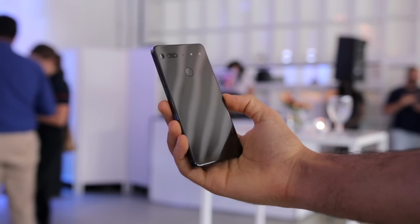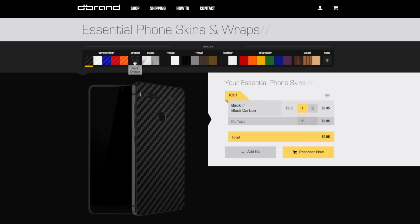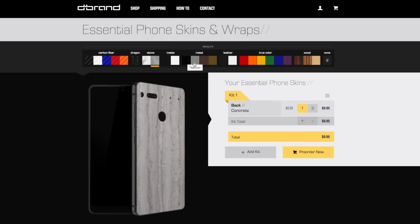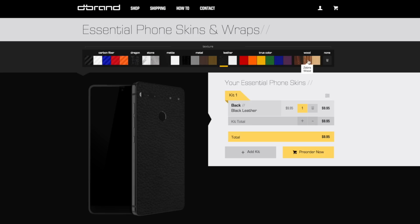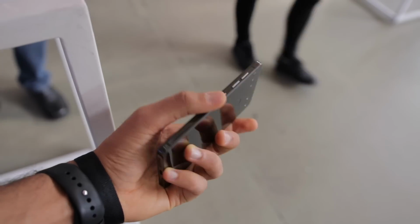If you're someone who just hates fingerprints all over the back of your phone, just don't get a case, get a skin like one of these D-brand skins, and they will keep your phone clean looking and add even more style. Link down below. Just don't buy a case, this phone is too beautiful to put a case on.